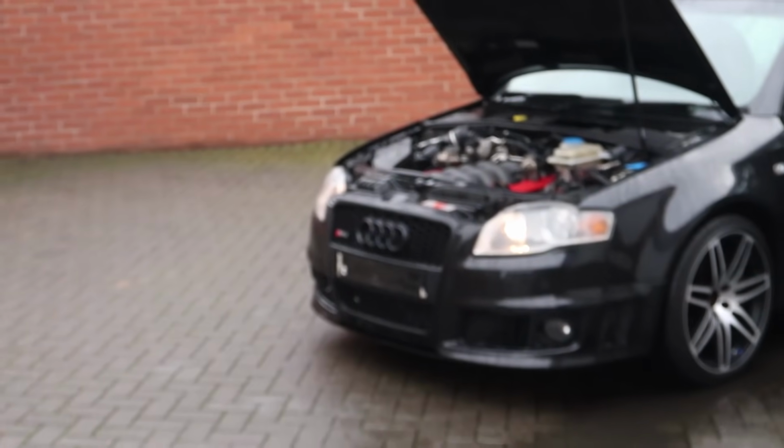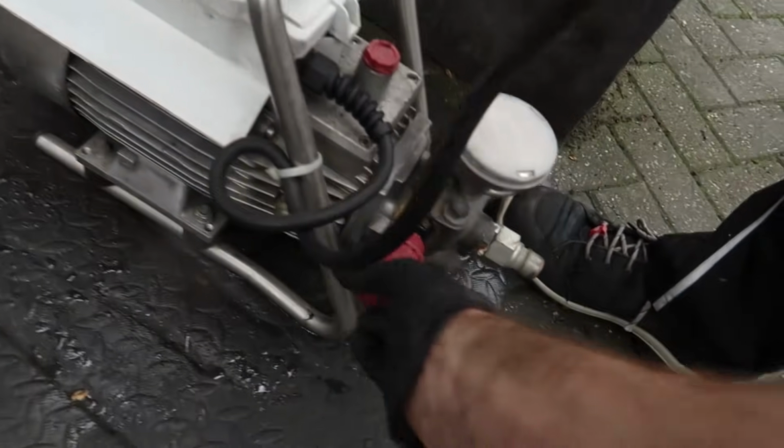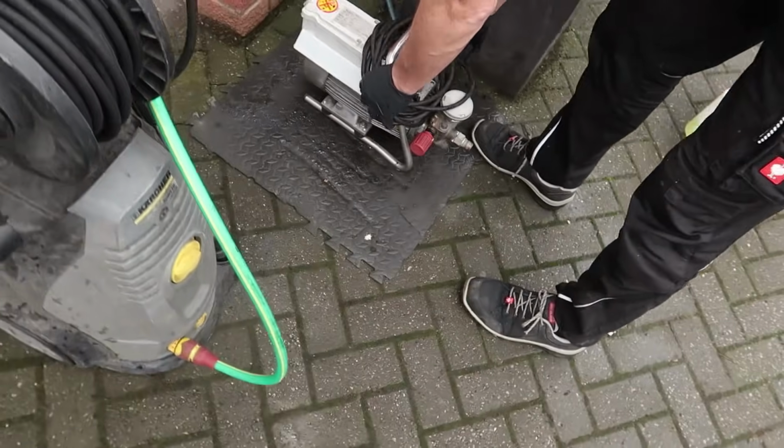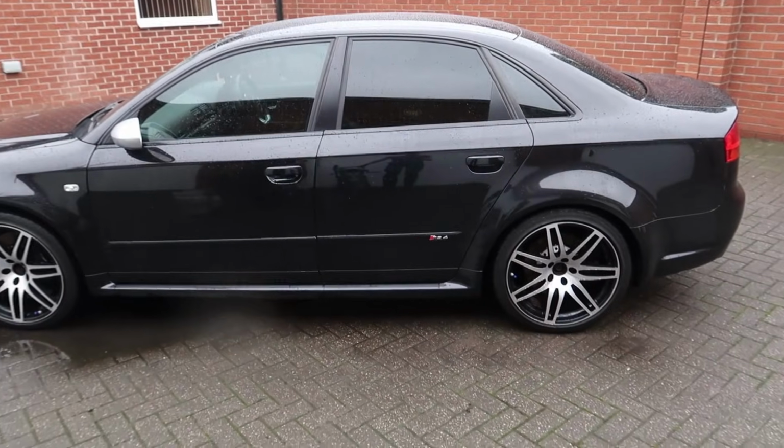Slight hold up on the wash proceedings on the Audi. The little Kranzle has gone pop doing the door shuts, and the adjustable pressure valve has gone pop. So we've picked up this loan unit to finish the job.